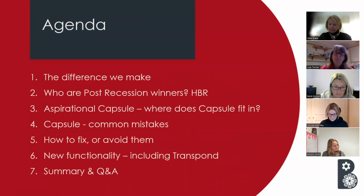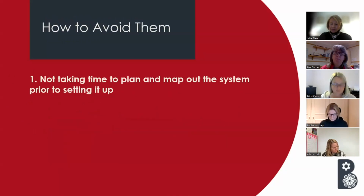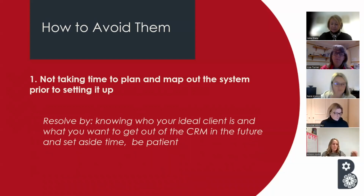So let's have a look now and see how to fix or avoid them in the first place. So the first mistake was not taking the time to plan and map out the system prior to setting it up. And actually, the way this is resolved is by knowing who your ideal client is and what you want to get out of the CRM in the future, and set time aside. Be patient.